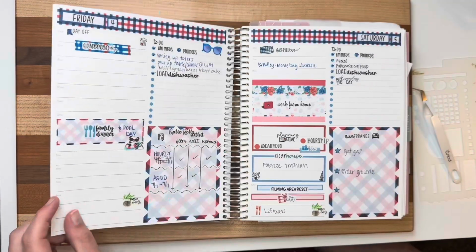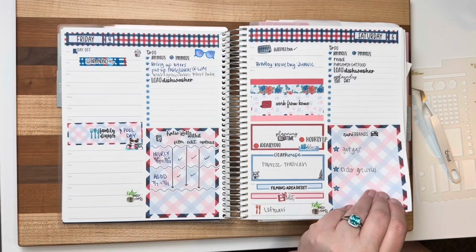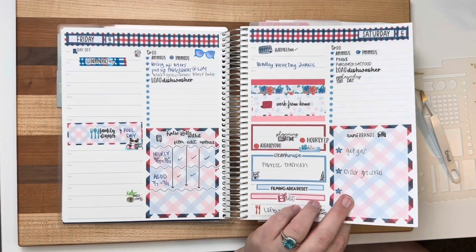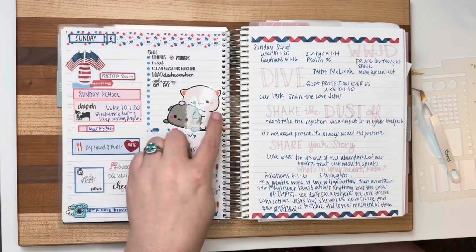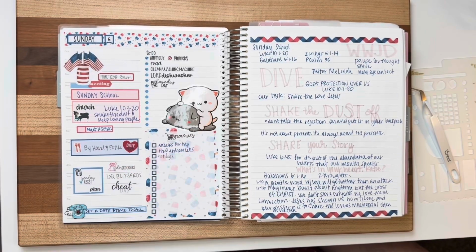I just use it. The sticker my favorite little boy Parker gave to me, so I put it in there, and that was the day he gave it to me.